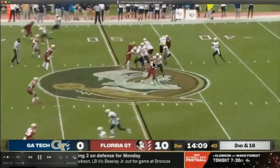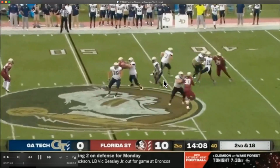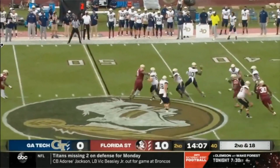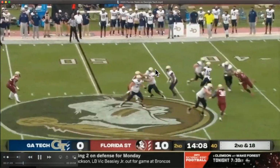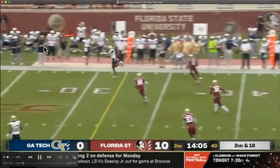And then from the edge here, this is just not very good at all from Quayshawn Fuller. You've got to get off the ball better, and you've got to be able to get off the block better. There's no pressure here. And as a result, they know this guy can't cover. So now you're looking at like a smash type concept where you've got a guy in the flat. Well, this is like basketball, just have him go over the top of the guy that can't cover him. And now you've got a big play.